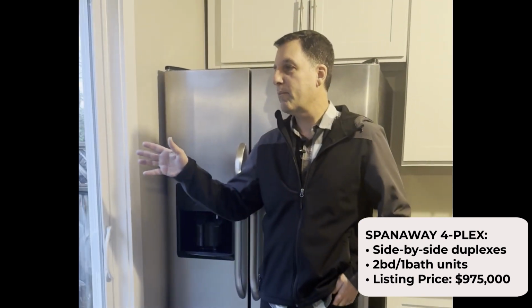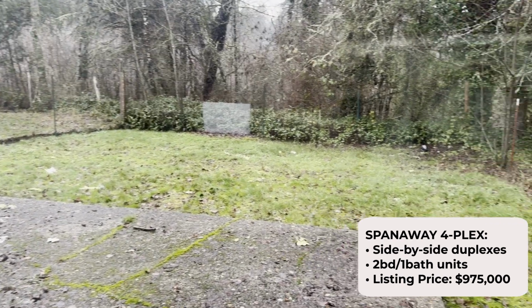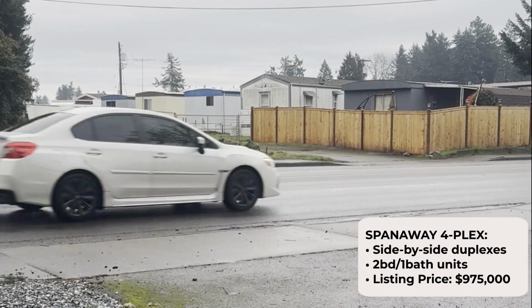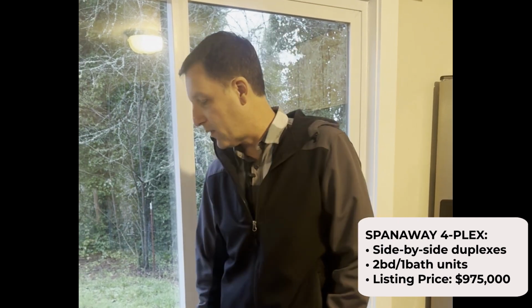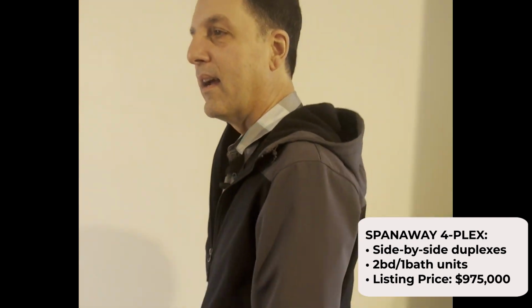You've got a nice private backyard, more or less backs up to a green space, so it's never going to be built up back there, with a patio kind of fenced in. If you have pets, that's good. On both sides, you do get a lot of traffic noise. I don't know if you can hear that. We're on the Spanaway Loop, and it's 8:30, 9 o'clock in the morning, so you've got all that busy morning traffic. The downside is it's on septic, and that's one of the things that I look at as a deal breaker.